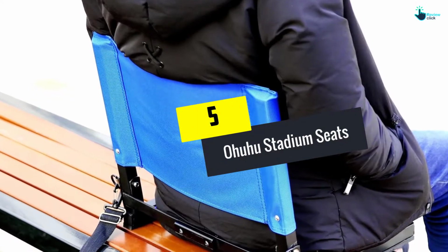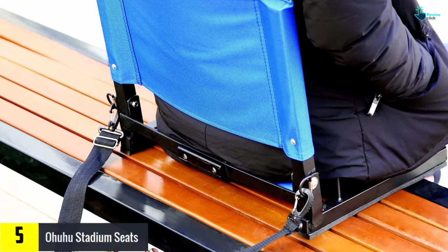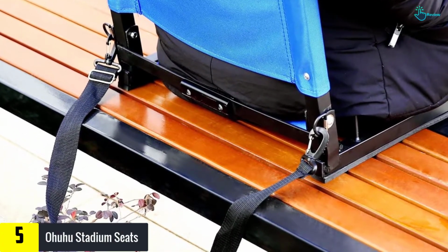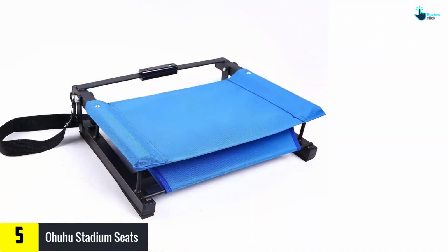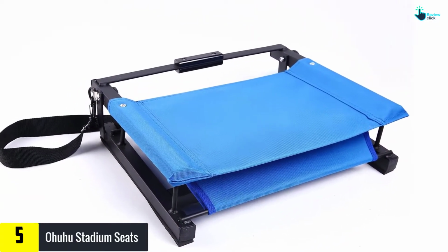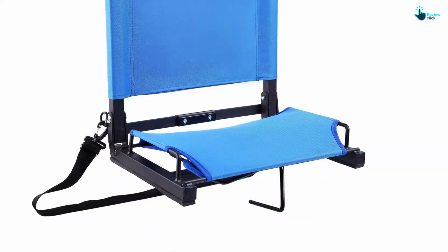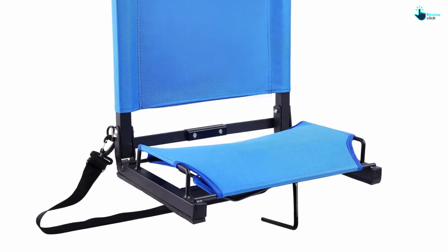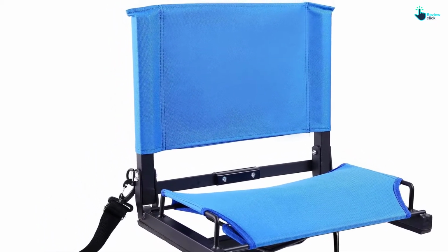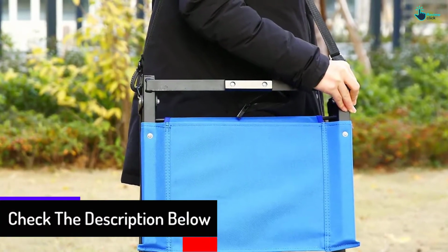Starting at number 5, we have the Ohuhu stadium seats. This metal and nylon stadium seat comes with a bungee cord elasticity to make sure your body remains comfortable throughout the game. Plus, it has strong back support so you can leave the game the way you came, nice and healthy. Measuring approximately 17 by 13 by 16 inches in size, you can squeeze up to 400 pounds inside its framework. After the game, it folds up nice and small till you need to use it again.